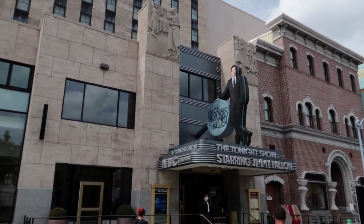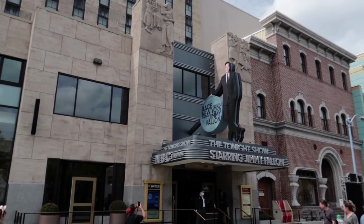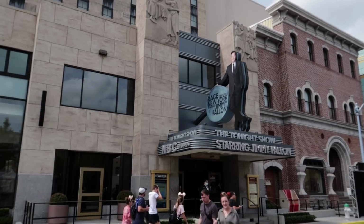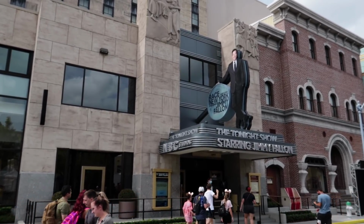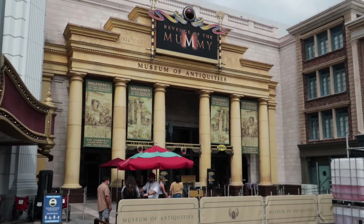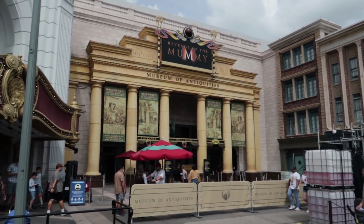The next pass holder hack. Some of the attractions have backstage tours. Go check those out. Race Through New York, starring Jimmy Fallon, has a backstage tour you can ask for. I think they call it a studio tour, but you can ask for that. The Revenge of the Mummy attraction has a backstage production tour.